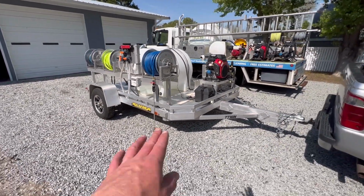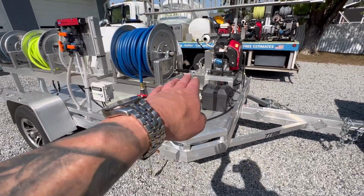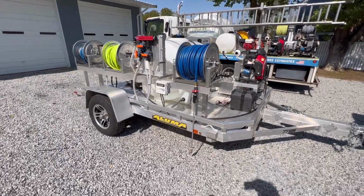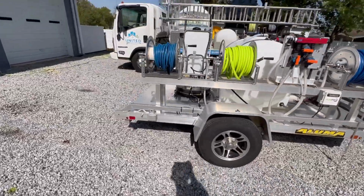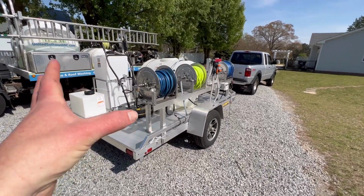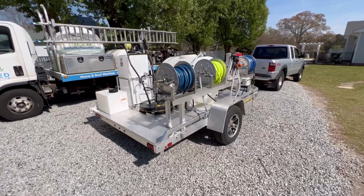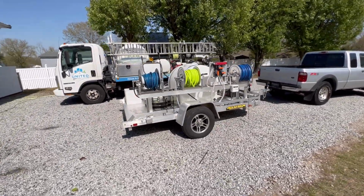I love the looks of this trailer. I love that it doesn't have a high rail that I have to step over. It's super low profile. I could step onto the trailer if I need to. Single axle trailer, aluminum wheels. And unlike most traditional utility trailers, it doesn't have that big gate on the back. It's just a really sleek unit. I'll show you guys some footage at night of what this thing looks like. It looks freaking kick-ass, guys.